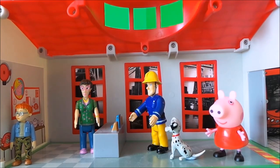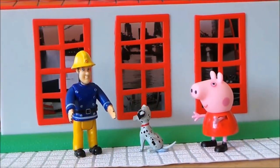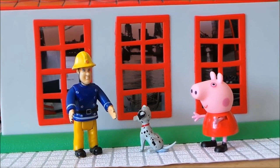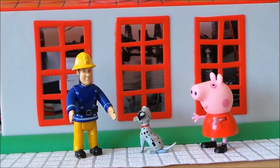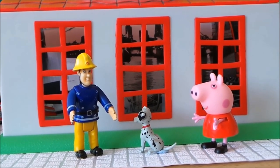Great fires of London, said Fireman Sam. That's the main alarm. It's an emergency. Back to Jupiter, quick. Fireman Sam and Peppa Pig ran outside and they just could not believe what they saw. Almost every building was on fire in Pontypandy. Quick, I've got to get to Jupiter. Peppa Pig ran off to get her fire engine to help.